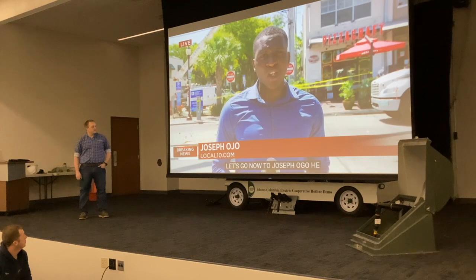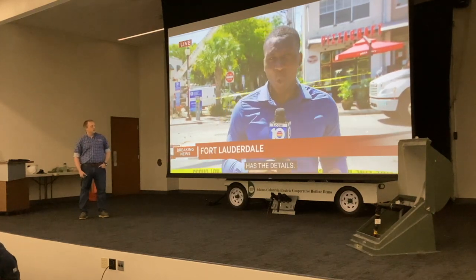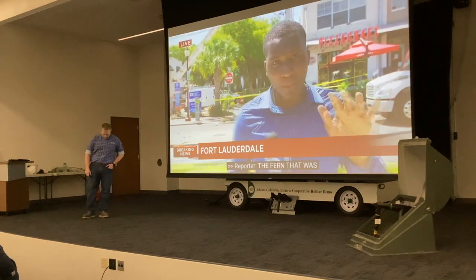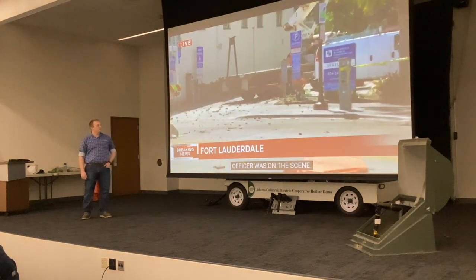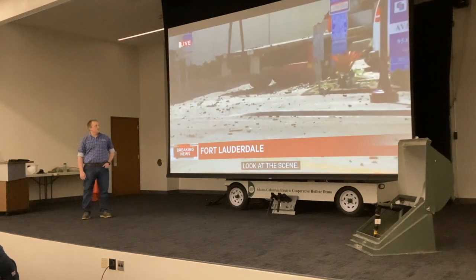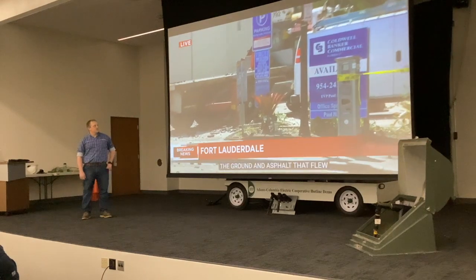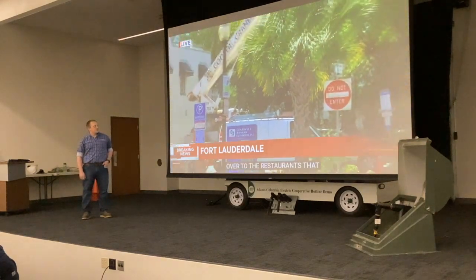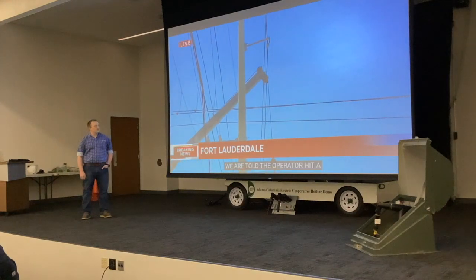One person was hurt and taken to the hospital. They were lucky that a Fort Lauderdale police officer was on scene at the time, because things could have gotten much worse. Just take a look at the scene right now. You can see all this debris littering the ground, and some asphalt that flew over to the other side, to the restaurants on the other sidewalk. We are told that the crane operator hit an electrical line and this led to multiple explosions.